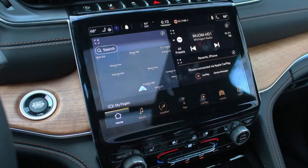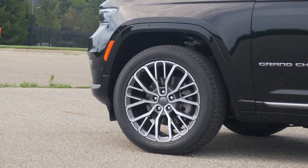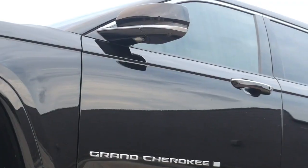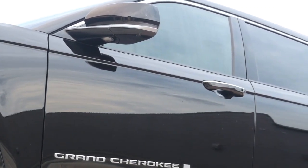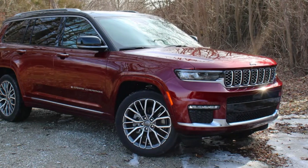A 3-row family crossover rival for a Kia Telluride? Check. A luxury alternative to a Mercedes GLE or a BMW X5? Check. A weekend off-roading rival for a Toyota 4Runner? Yep. And the luxury versions can take it to Land Rovers, too. Importantly, we think the Grand Cherokee and Grand Cherokee L make a compelling case against them all.